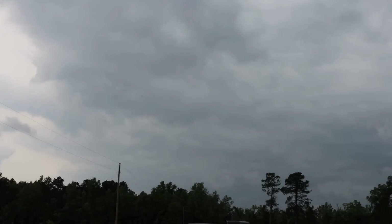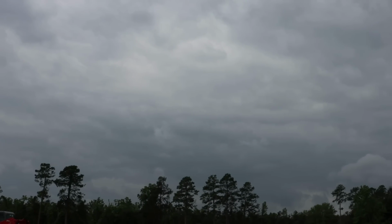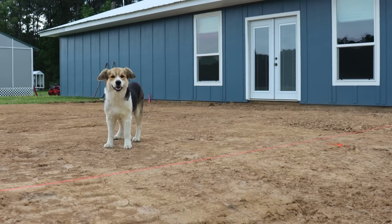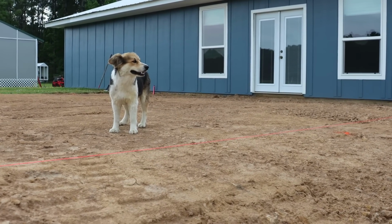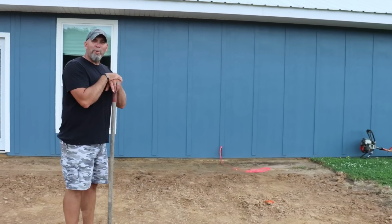Mother Nature yet again sending a black cloud directly over us. So, moving quickly into the next step, we started to drill some holes. Where do you want to start at? Let's start over here at the orange mark.